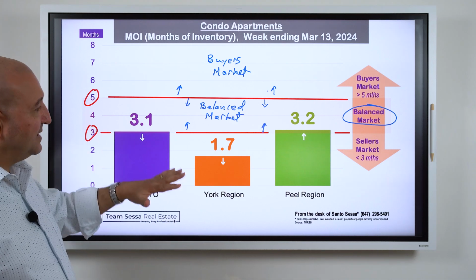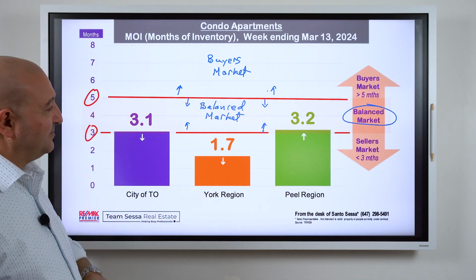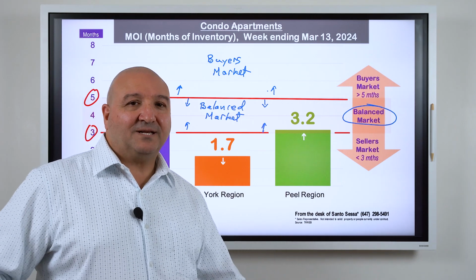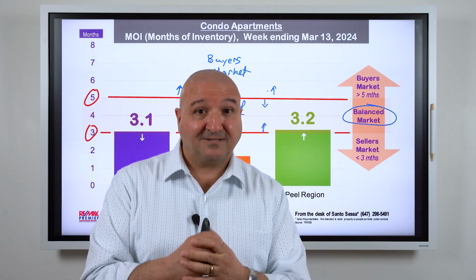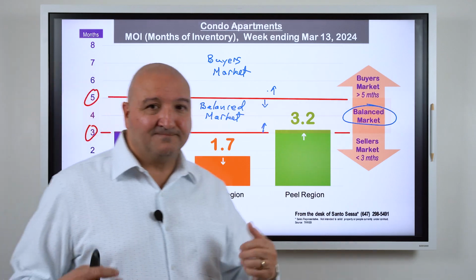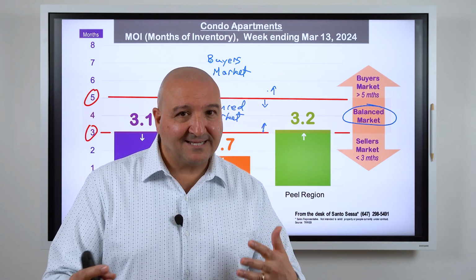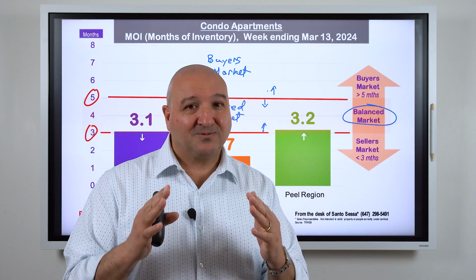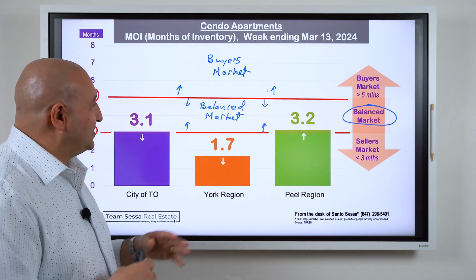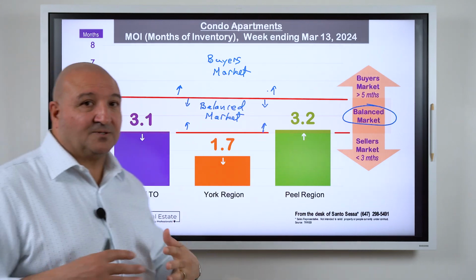Here's a quick summary. Pretty much, except I know York region is way down here at 1.7. I'm just not ready to jump on board to say, hey, it's a seller's market when it comes to condos. I know that's what the numbers say, but I'm telling you, boots on the ground, experience working with buyers and sellers, it's not quite the case when it comes to condos in York Region. We're pretty much in a balanced market, condos across the board.